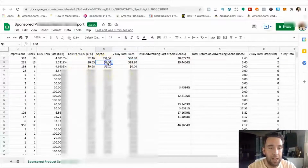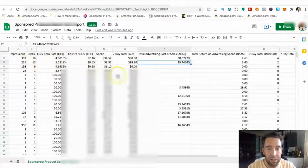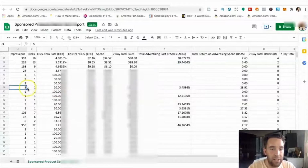Same thing with this one, $8 spend, $28 in sales, 29% ACOS. So these two keywords or ASINs are good, but you also want to take a look for keywords that maybe are too early to tell. So what is a keyword or ASIN that's too early to tell? Well, one like this, guys, where you have only 5 clicks and 1 order. That one, or even this one, is a better example.